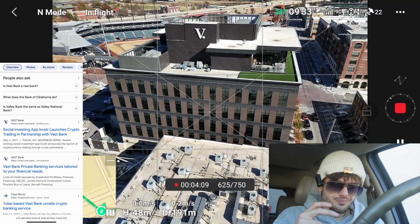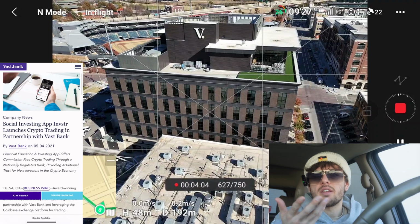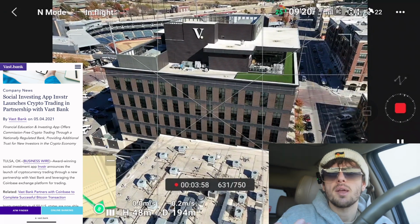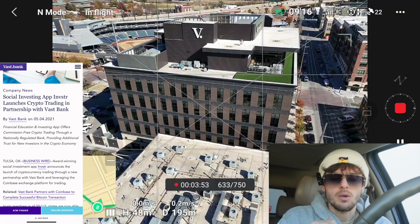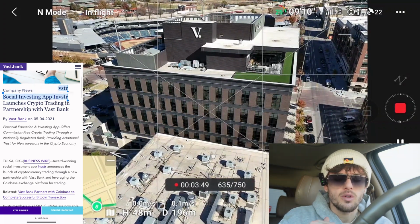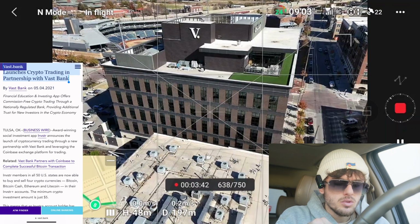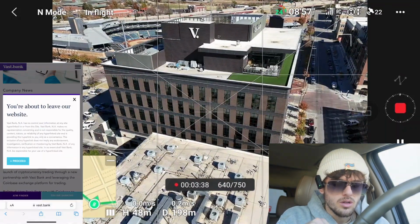Here we go. Social investing. Let's say I have a fintech app, I want to develop something in that paradigm. I need to know how to make money, right? So this is back to what we said yesterday about following the money. Social investing app Investor launches crypto trading in partnership with Vast Bank. What does that mean? That's interesting. So award-winning social investing app Investor. What's Investor look like? Yeah, I want to leave your website. Later. Deuces.